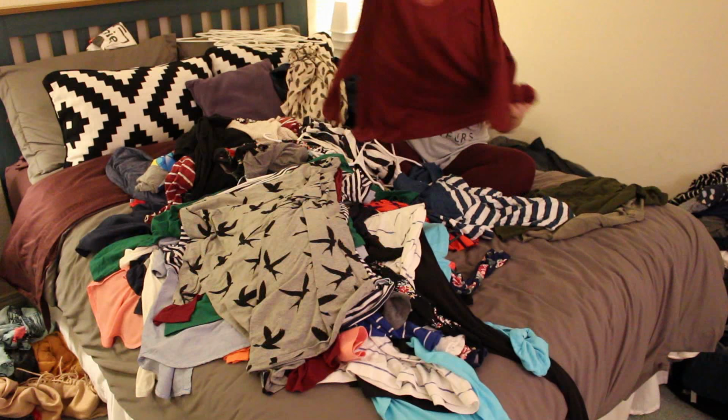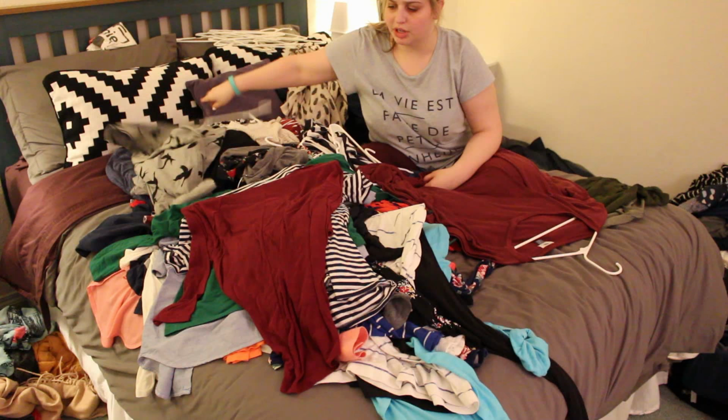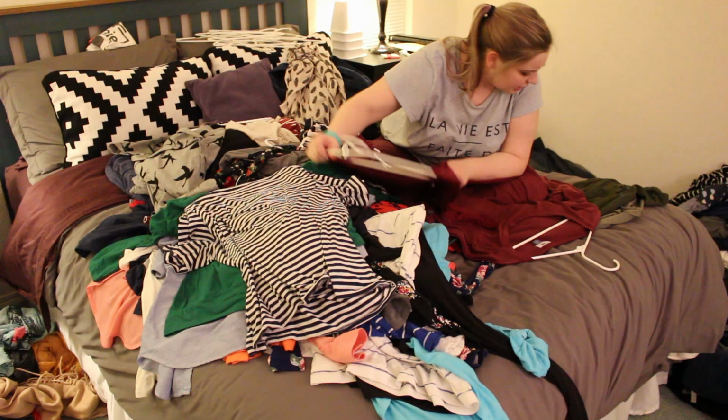This one's from Old Navy. Maroon's like my favorite color to wear, especially in the fall. Is this the one that has a stain on it? One of these had a stain. So I should just get rid of it, right? I don't know this one. This one's Kohl's. I'm gonna get rid of whatever one had the stain. Can't tell. I need to put them both on, see which one had the stain.